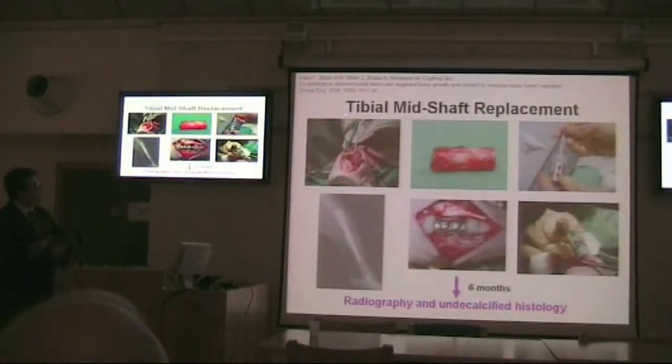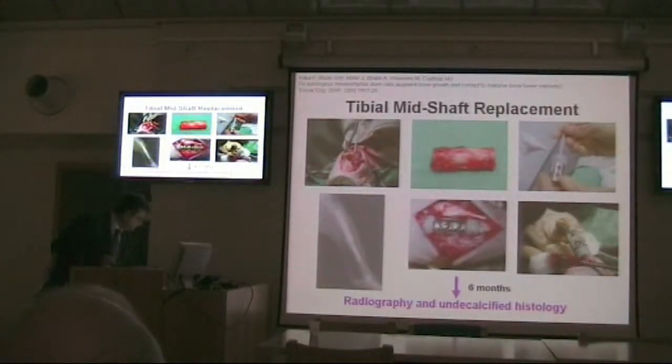We then used a larger animal model, and this animal model was a mid-shaft tibial replacement in a sheep where we removed 5 centimetres of bone and replaced it with an implant which had 2 of these hydroxyapatite coated collars, which were either coated with fibrin glue alone or with fibrin glue and mesenchymal stem cells.